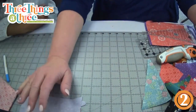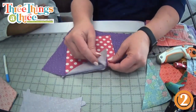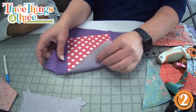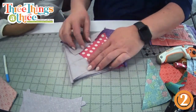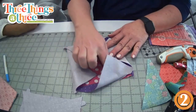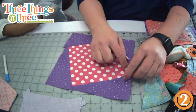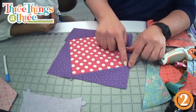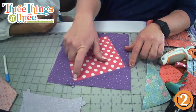So to show you what that looks like, this is the one where I only sewed part way. So we sewed them. We open it up. And this one would have gone under and that would have been there. So what's nice about this is, what do we have here? Oh, perfect. Yeah. Quarter inch.